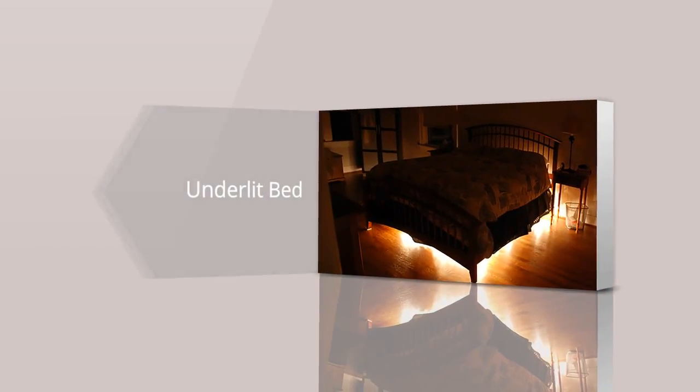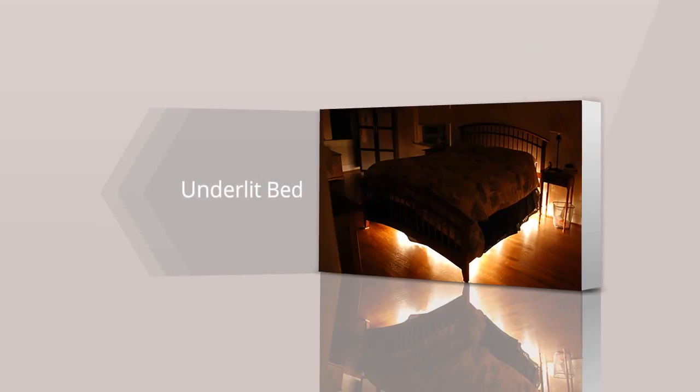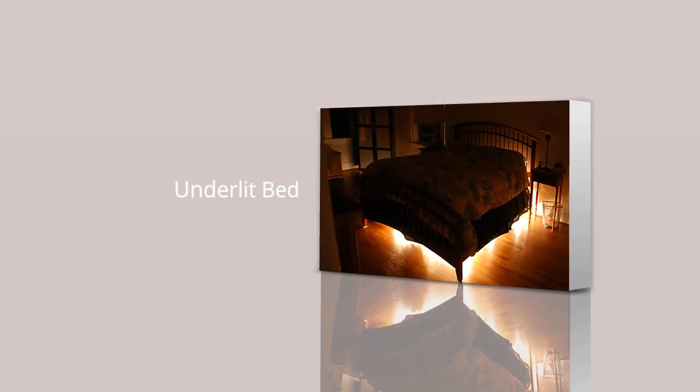Underlit bed. I have stayed in countless hospitality property rooms over the past couple of decades, and I can't count how many times I've woken up and not had a clue where the bathroom was. A soft light from under the bed would have saved me many a stubbed toe or from accidentally wandering into a closet.